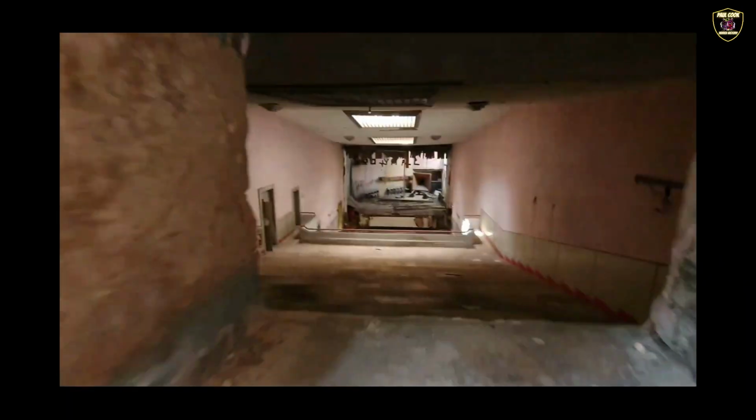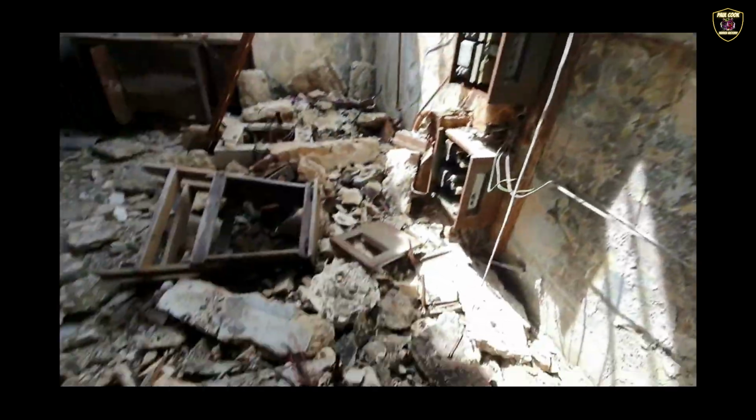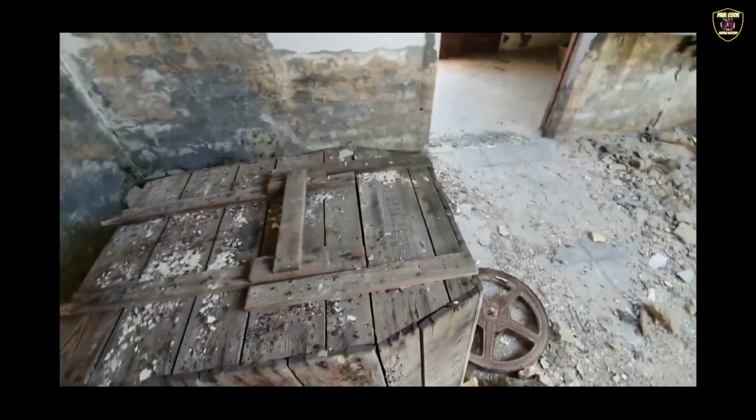Look, reels. God, I miss Malta. But look, here we go. So they'd shoot the film through there. Got the old wooden barrels.